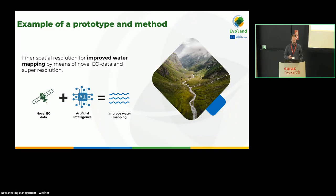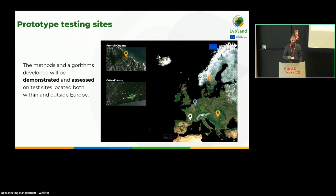As an example of such a prototype, we're working on improved water mapping. So we're integrating AI techniques like super resolution, but also novel Earth observation data like the SWOT altimeter to improve, for instance, the water map. So methods and algorithms will be demonstrated and assessed over a number of test sites located both within and outside Europe. So we're not going to make continental or global data sets yet. We're focusing on a number of test sites, but scattered across different biomes so that at least we can assess, let's say, the capabilities of the prototypes to be upscaled to continental or global scale.